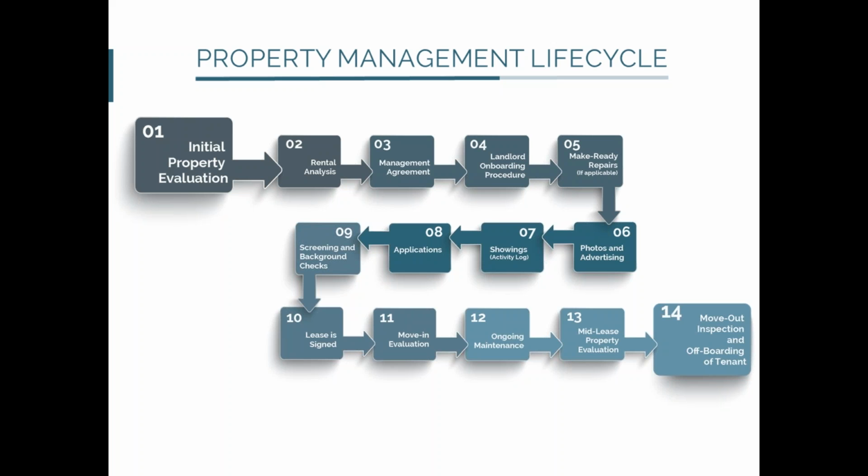So the property manager is probably going to need your banking info if they're going to direct deposit. They'll need you to fill out a W-9 so they can send you a 1099 during tax season to report your income and expenses. They might send a request for your insurance policy. So just a few documents that they might need from you.